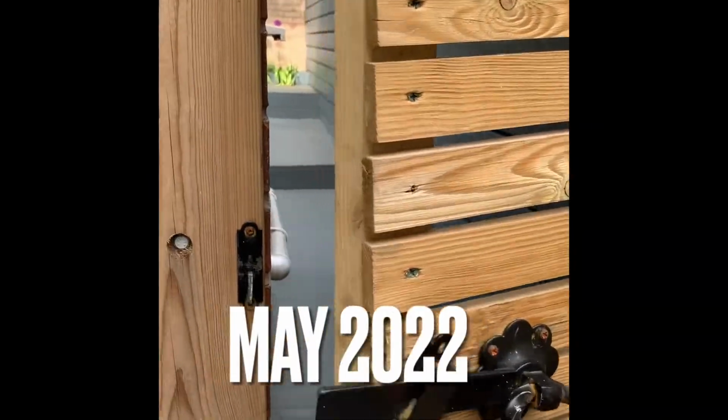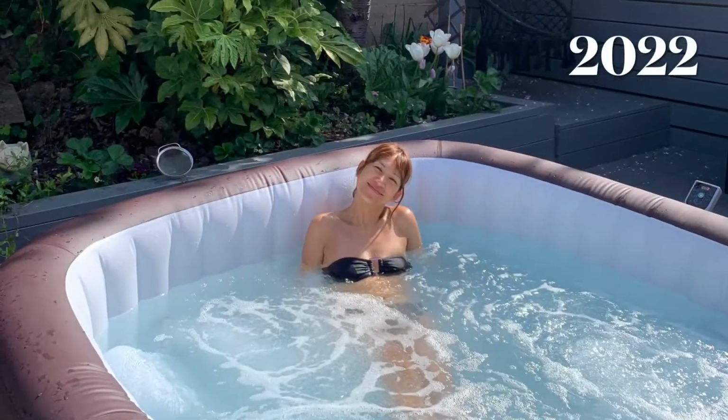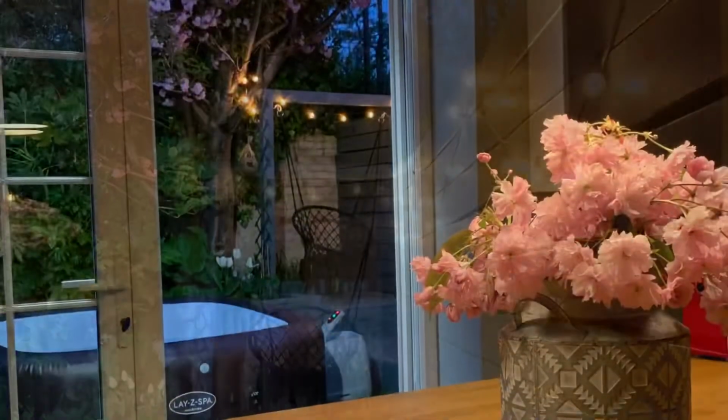We love living in our house. We love living in our garden. My next project is going to be my vegetable garden, which is on the other side of the house. Wish me luck. Stay tuned.